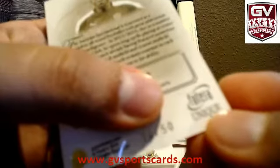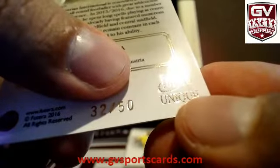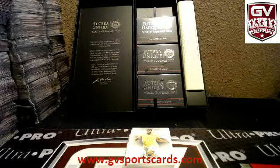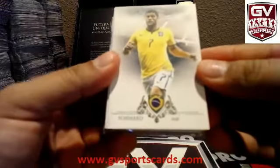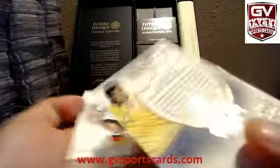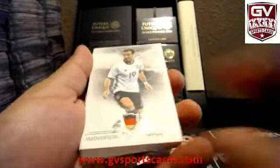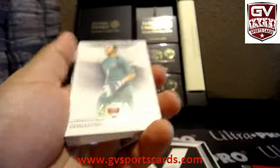That is 32 of 50. 32. That is William Freeman at 32. Hulk at 3. 3 is Groobs. Next up, we got 9 and Brian.